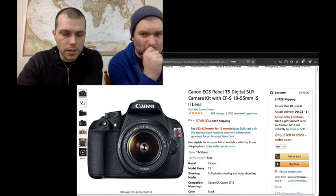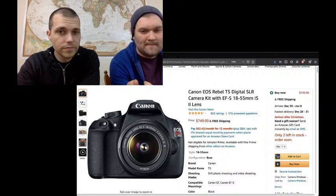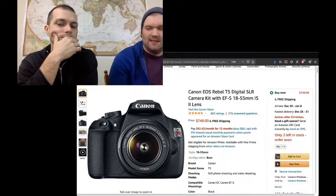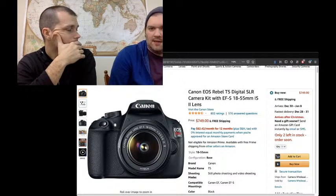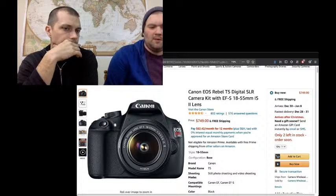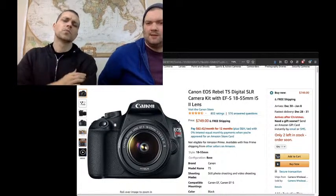So this is $800. It's still an EFS. The thing about EFS is they're great for weddings. If you're farther away from a subject and you want a nice blurry background, a more zoomed in camera is going to give you a blurrier background behind what you're focused on, and you can be further away from the subject. If you're shooting weddings, maybe you want something for your main camera, but if you're back in the audience and you're trying to get a shot.